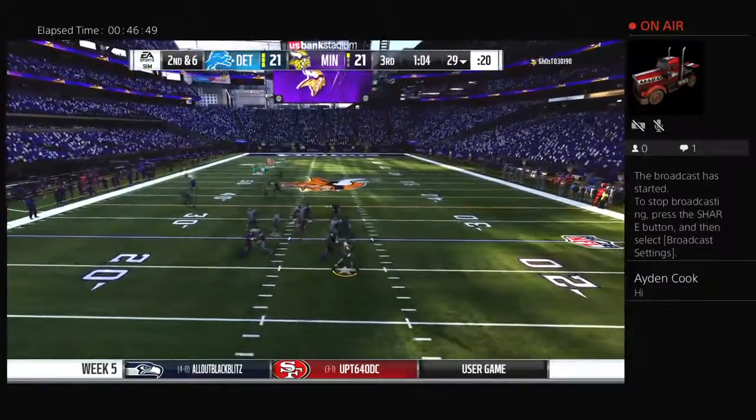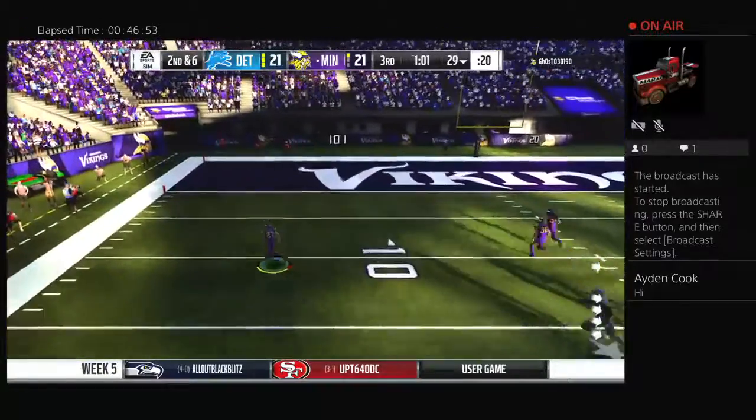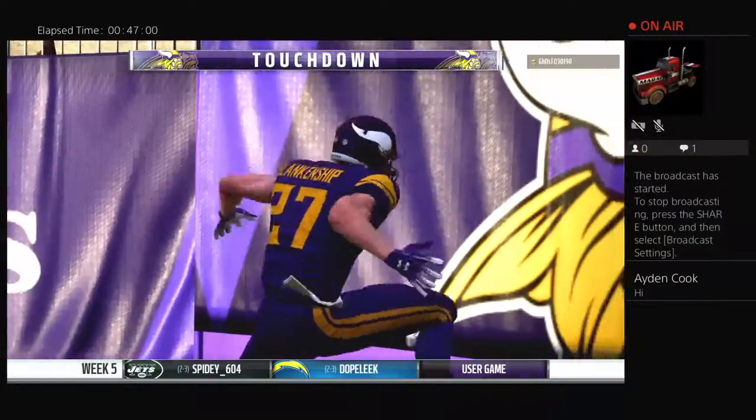Play action. Stafford into heavy traffic, and it's intercepted. Picked off at the 22. And he's going to score. It's a Viking touchdown.